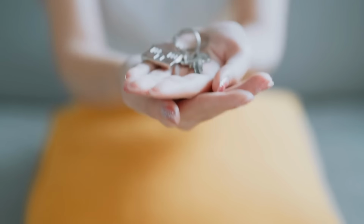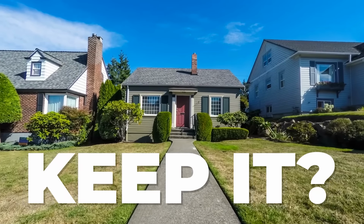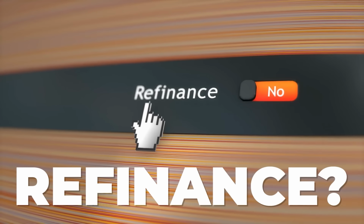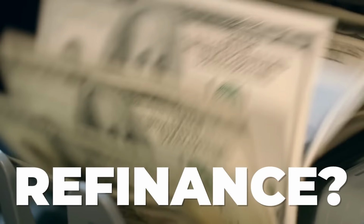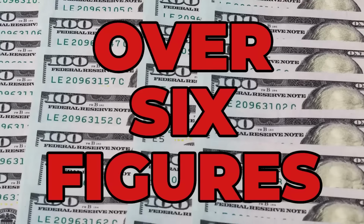You inherit a paid off house. What do you do with it? We're gonna run through three scenarios. Do you keep it and maximize cash flow with a paid off rental property? Do you refinance the property, pull out money and go buy another? Or do you sell the property and take the proceeds to buy more rental properties? Plus, we're gonna talk about a very important tax rule that may save this investor over 6 figures in taxes.